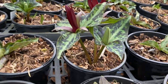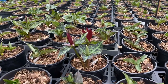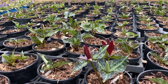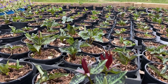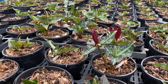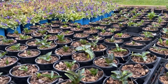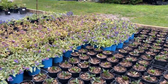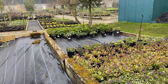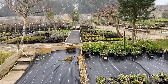Now, 8 years from seed, is it worth the wait? Only the consumer, only the gardener can answer that. That's going to cost you a tenner, that bugger. You have to decide if it's worth it. In which case, you don't buy it. You go to a garden centre and get a GM from Holland. Sorry, I was being sarcastic there.